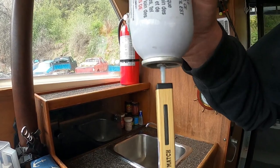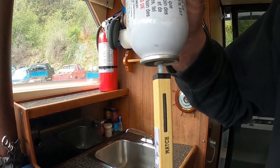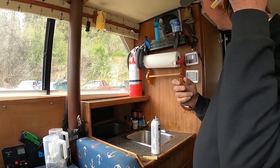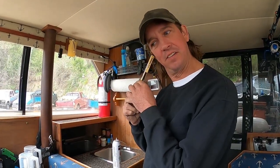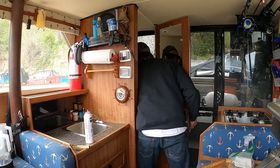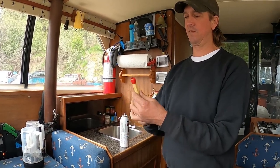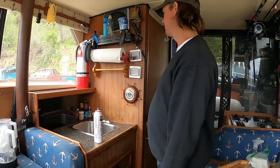We are attempting to refill our lighters, and you will see it did not exactly go as planned. No, this one scares me. It's making a hissing sound. I'm gonna just throw it out. This is the second one we tried to refill. Maybe shake it. All right, they don't work. Fill them up. Junk.